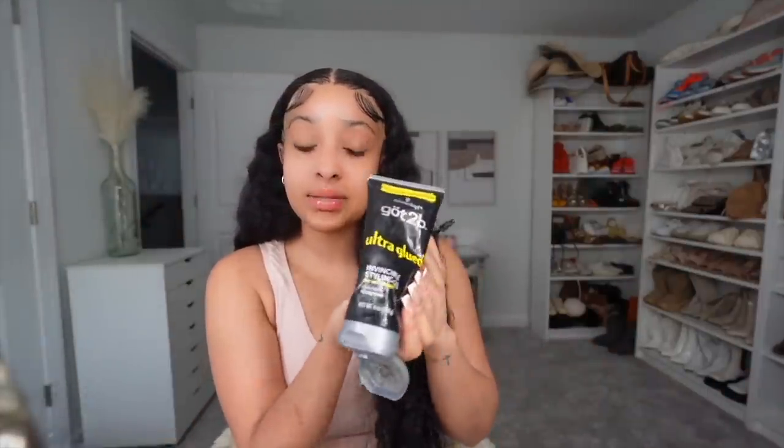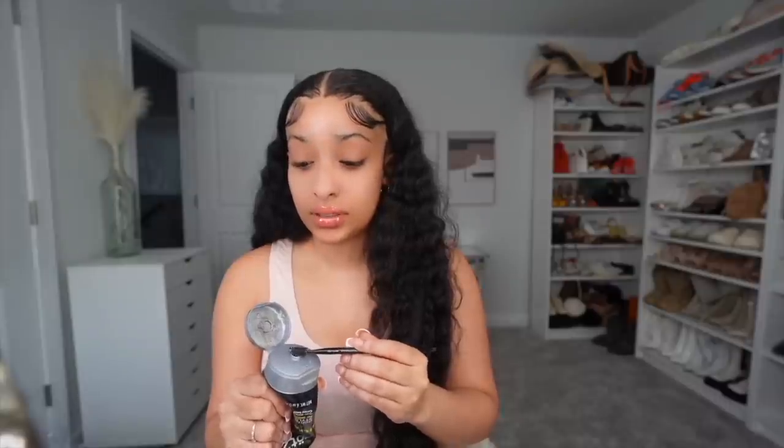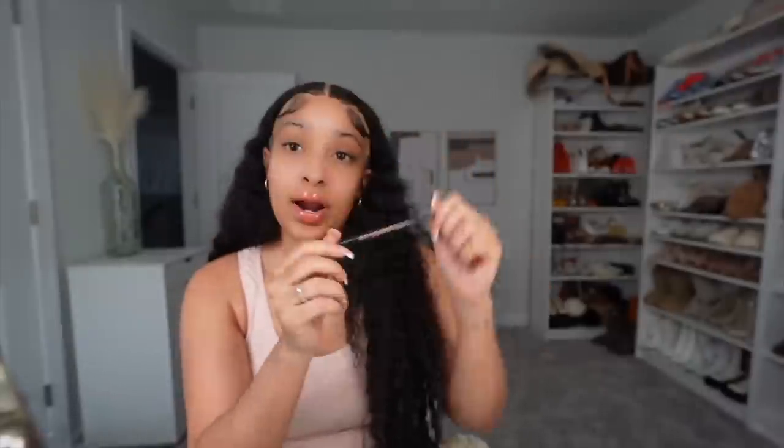Time to do my makeup, starting off with some Got To Be gel. Putting this on my brows because my brow hairs be going crazy, y'all. I got some really wild eyebrow hairs. They just do their own thing. Smashbox primer water. Anastasia Brow Wiz. My shade is in medium brown.